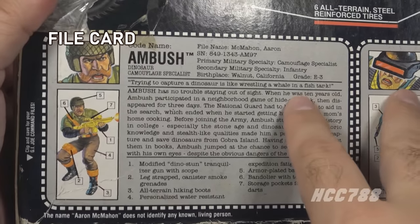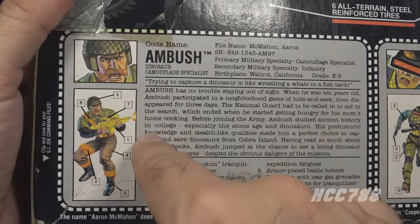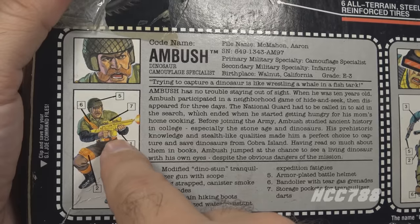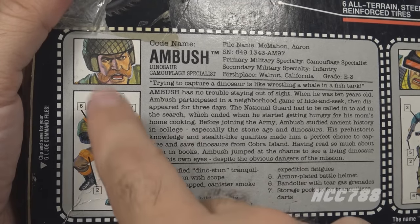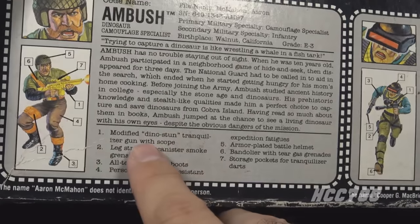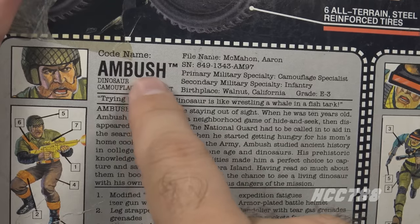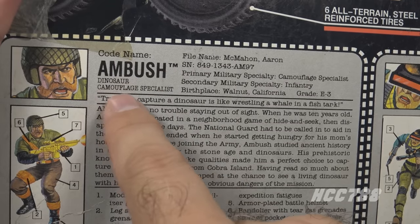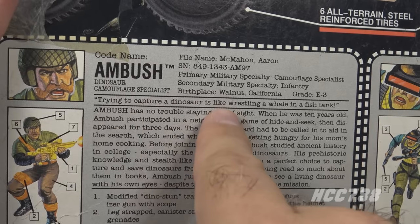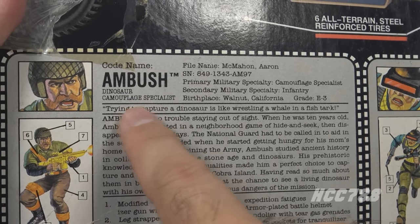Let's look at Ambush's file card, which is still on the box. There is artwork here which mirrors the new artwork on the front of the box. It looks like he is carrying a Rock Viper machine gun in yellow, but this accessory is not included with the set. The file card calls it a modified Dino Stun tranquilizer gun with scope. His codename is Ambush. He is the dinosaur camouflage specialist. So does he camouflage dinosaurs, or does he camouflage himself from dinosaurs? I guess if dinosaurs are colorblind, you can wear safety orange for that.